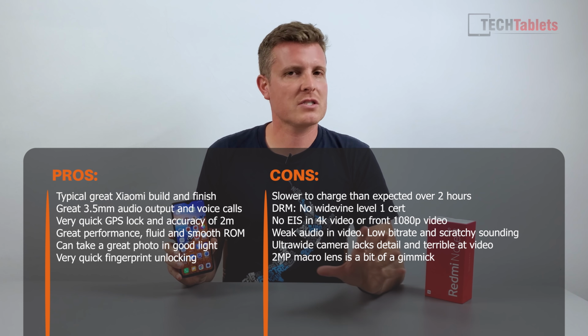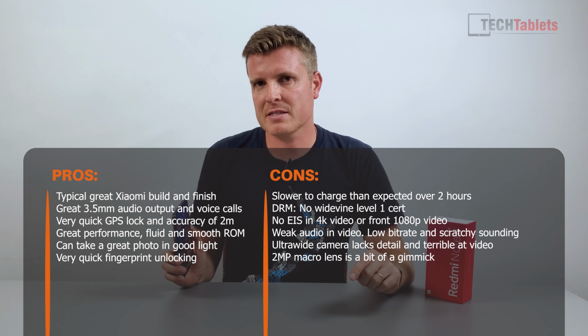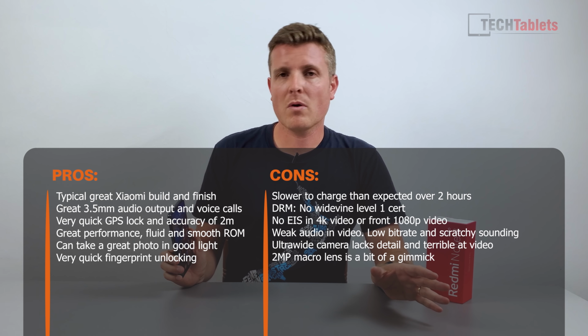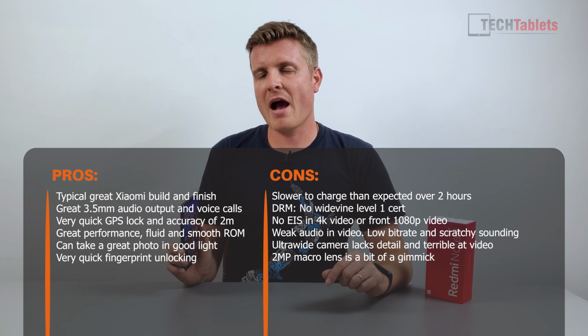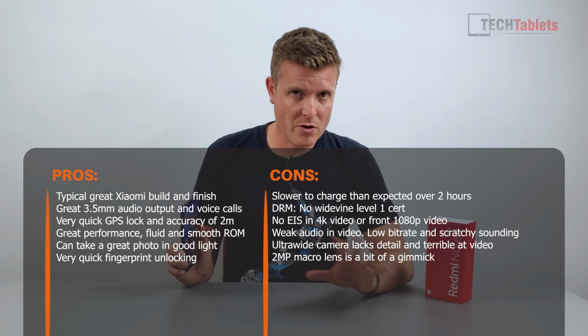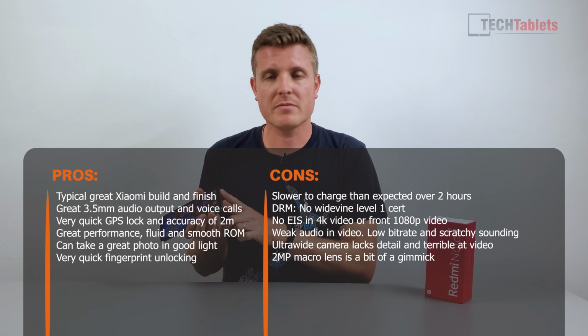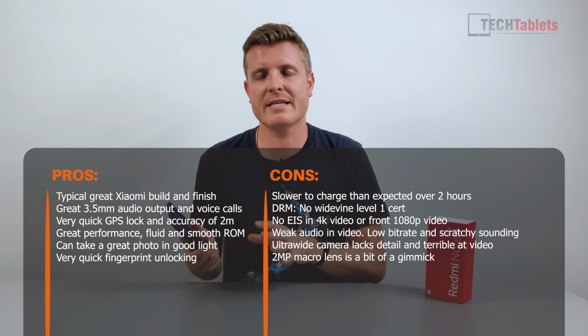It's enabled, but it's just clearly not working. Front-facing camera should have electronic image stabilization, again, not there. Audio quality in video, not good. Audio quality, 3.5mm output with music, very good. Voice calls, very good. Loudspeaker, good. It's only a single loudspeaker. Call quality as well is decent.